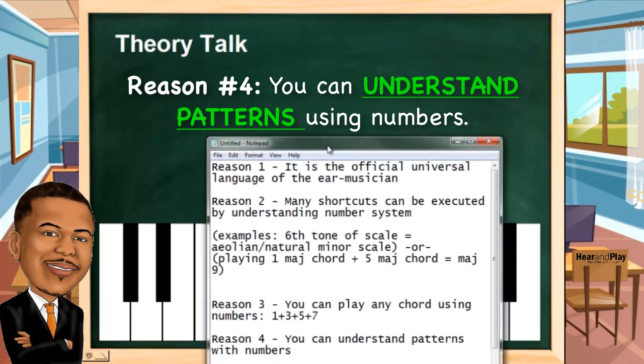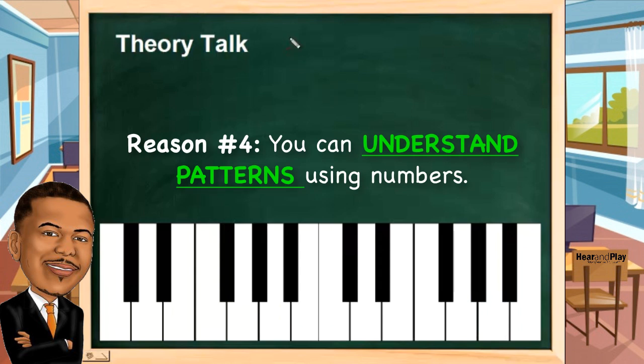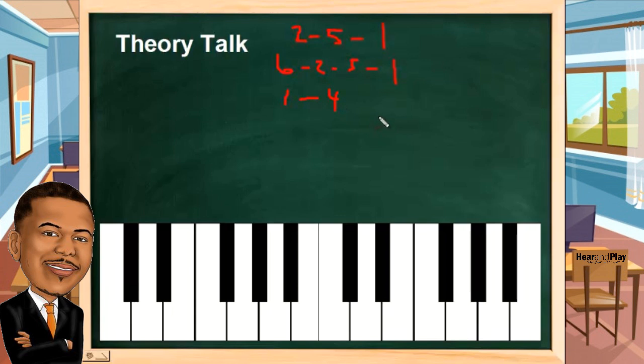Reason number four, you can understand patterns with numbers. Everything that we do here in the club, we connect to a pattern. So you've probably seen 251, or you've probably seen 6251, or you might have seen a 1-4 turnaround. These numbers come straight from the scale. Without a major scale, these numbers are just numbers, ideas. But as soon as you bring these numbers into a key, like as soon as we say we're going to be in C major, now what happens?